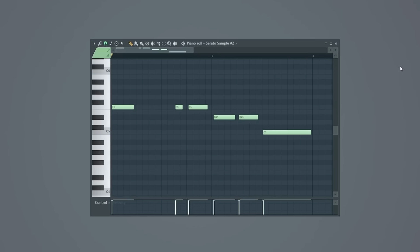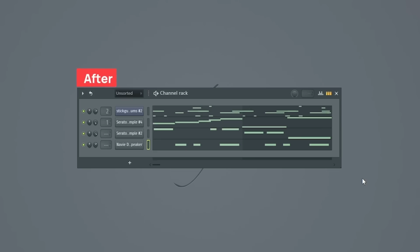Same thing with the bass line. I'm going to increase how much movement is happening within this bass line here. And with the drum loop, I did build my own pattern using the exact same drum loop that Stick Guy had, but this had a comparable level of movement overall. So let's take a listen to the differences between these two beats and the energy levels. Here's mine.